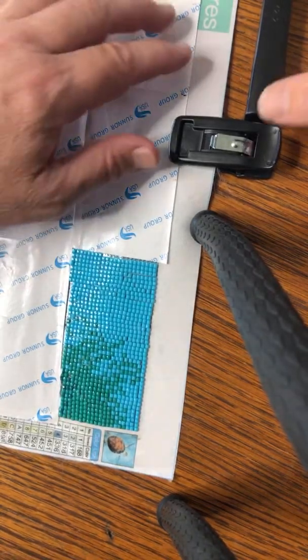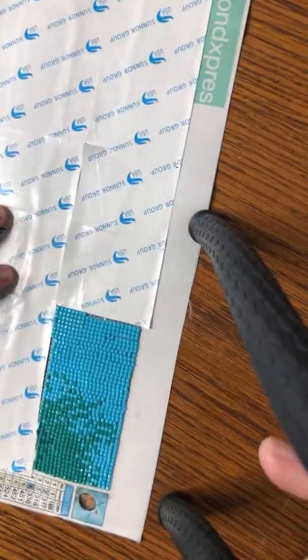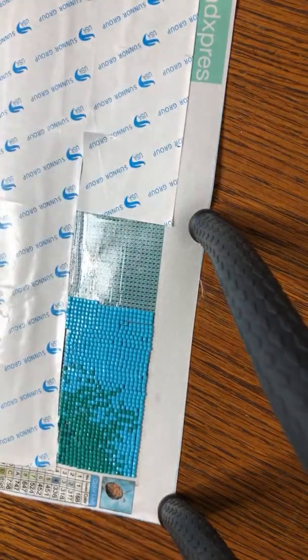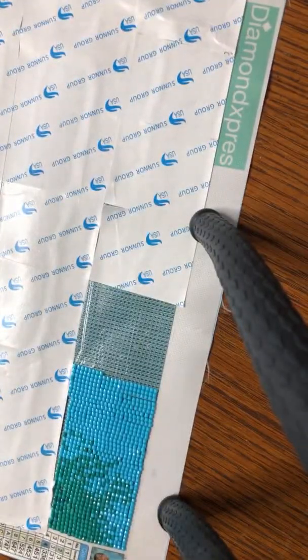We are working on Sea Turtle by DiamondXpres. That's us, actually. It's a 60 by 60. And sorry about the camera. We are going to be working on this section today. It looks like it has two letters, the $ sign and R. So let's go ahead and crank out the R's real quick, get those done out of the way. We'll put the R's back, never have to worry about them again. And we'll just work on the $ signs.